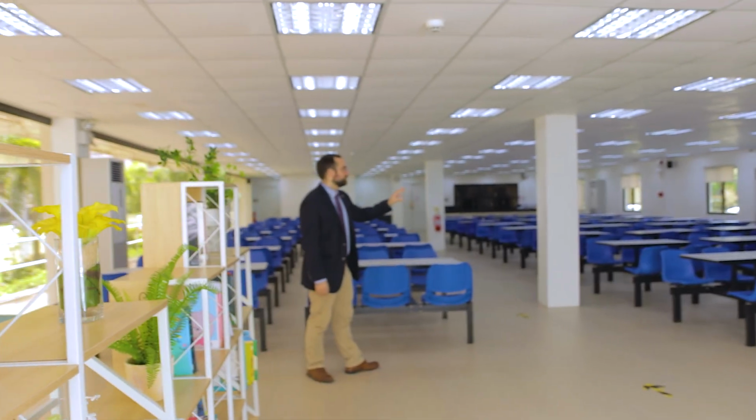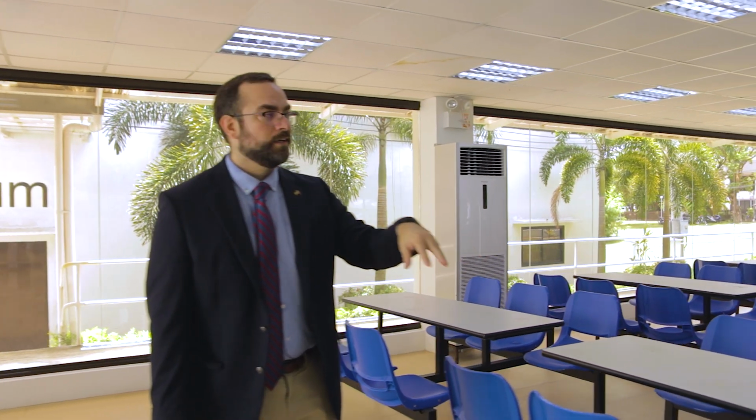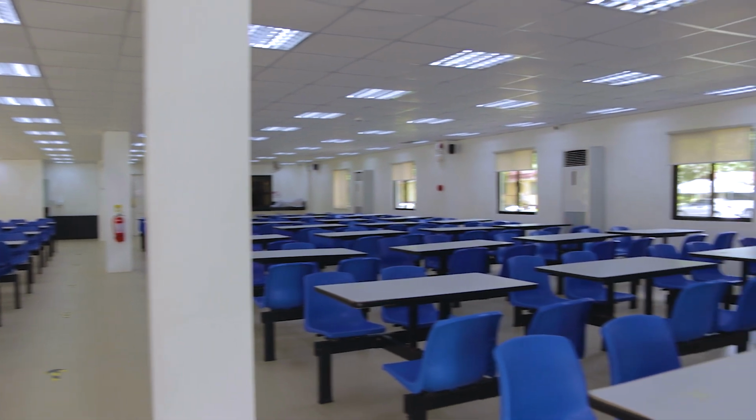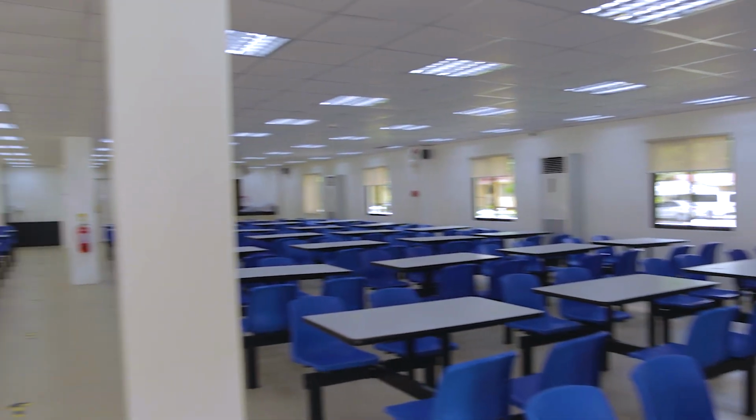All right, so this is our large cafeteria where the students come every day to have their lunch. For dorm students, they'll have 3 meals a day prepared here, with various options and meals for them to choose from. We also, every Friday, come here to do our morning assemblies. So it's a great meeting space. After a nice, good meal and some relaxation, we move on to some more classes and activities.